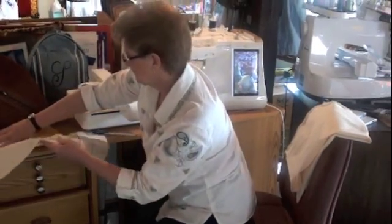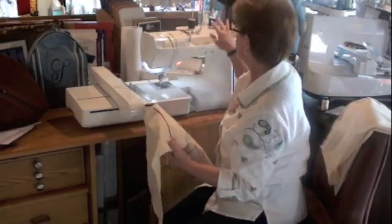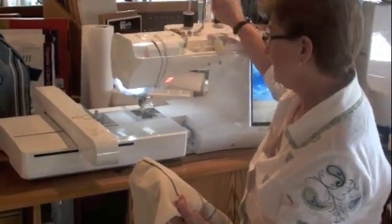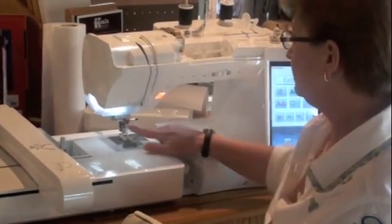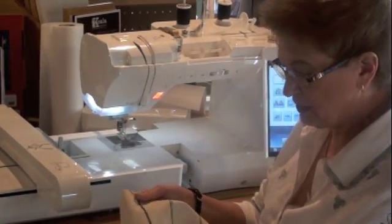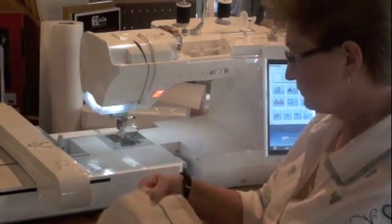Here's a sample. Now I use 12 weight thread in my needles and just regular bobbin thread in the bobbin. I use an open toe foot, and I like a 4.0 or 3.0 twin needle. These happen to be 3.0, and the backpack was 4.0.